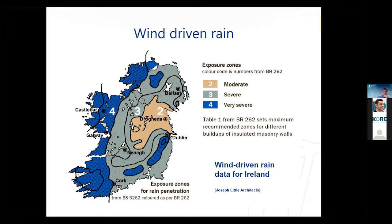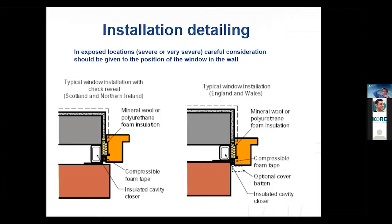So installation detailing. Now, this comes from an NHBC manual in the UK, but it shows the two types of reveal. On the right-hand side, we've got a common reveal in England, and on the left-hand side, we've got the reveal that's more common in Ireland and Scotland.